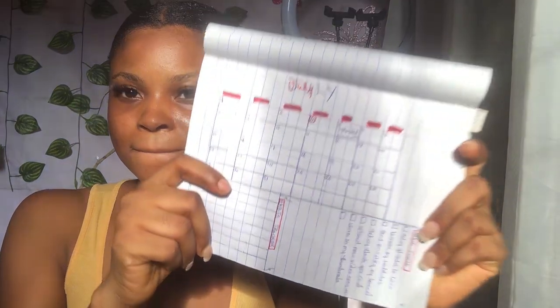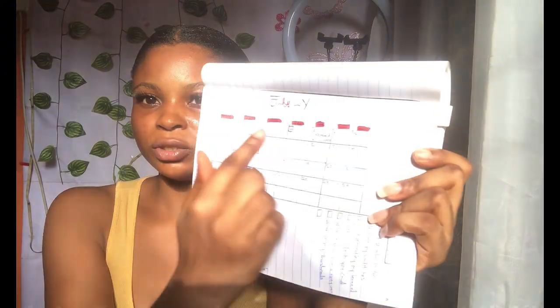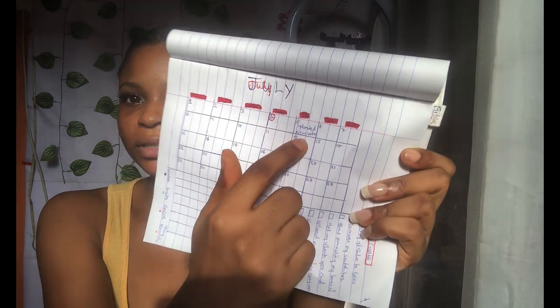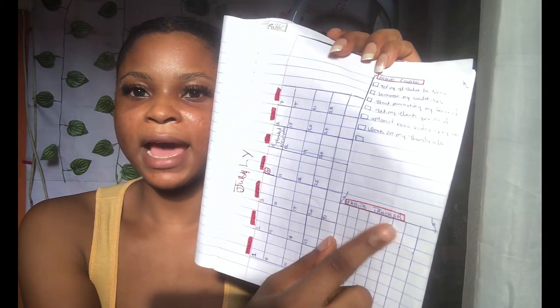And you're like, I finished making my calendar. This is what it looks like. So over here, it's my calendar and then July. And I usually want to be marking the days that I post videos on YouTube here on my calendar. On this other side, it has my main goals listed here. And then on this other side, it has my habit tracker, that is basically water, fruits, and daily stretch.